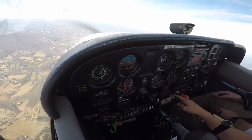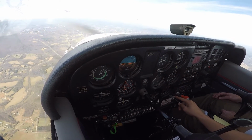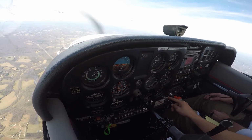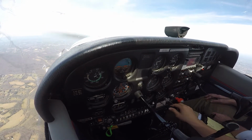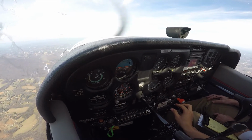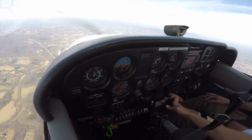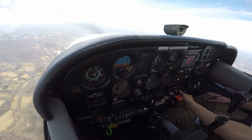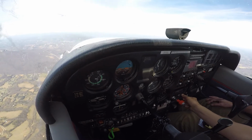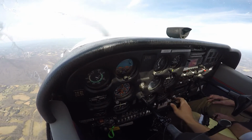Notice we had a stall warning horn. Talk about that in a second. Okay, let's go ahead and slowly bring her up, and on your throttle. Is that it? Think so. All right, let's recover, just to be on the safe side. Absolutely. So let's get your pitch attitude, put your nose on the horizon. That's it. Yoke up, your flaps.